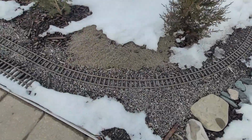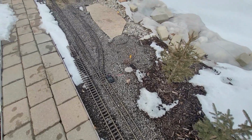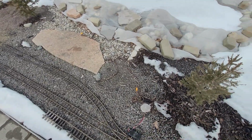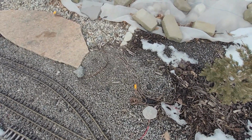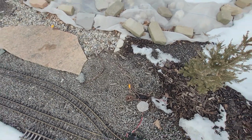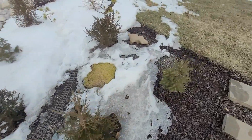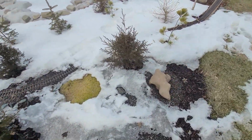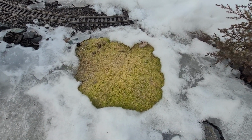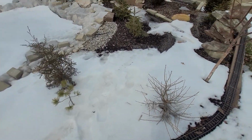The rail bed though, in this section at least, is working well. It's getting the water away from the tracks and made sure that they didn't heave or move. The electrical for all the buildings though has been revealed with the freeze and thaw, so we'll have to redo some ballast there. Not a big deal. Coming over here to where the farm was, still got the moss there. Not too sure if that's supposed to be yellow. I'd imagine it is because I don't think it's an evergreen, but we'll see how that develops in the spring.